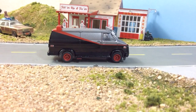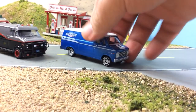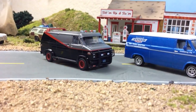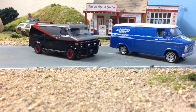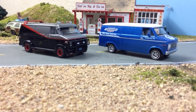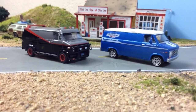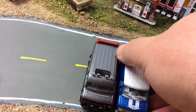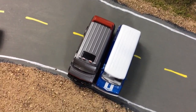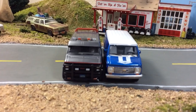And the misconception out there is that it's a retooling of the Chevy G20 van, which is this one. And it's not. They're completely different, which you can see. But even as different as they are, they could still be from the same tool, because there are things they can do with the tool to change it during time of casting. But that is not the case with this particular one. You can see the old one is longer, the new one is wider. Both of them are incredibly awesome.